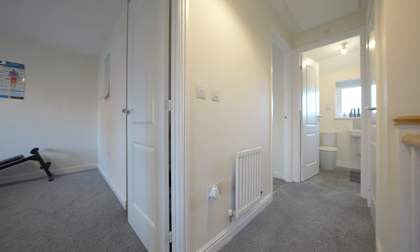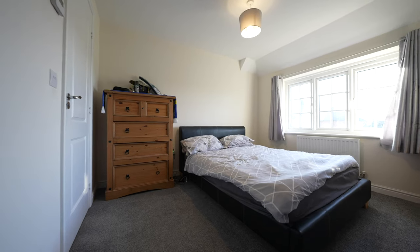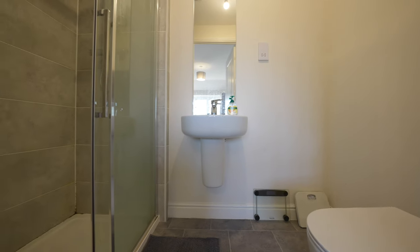To the first floor there are 3 bedrooms, the master bedroom having built-in wardrobes and an ensuite shower room. There is also a separate family bathroom. The central heating boiler is located within the landing cupboard.